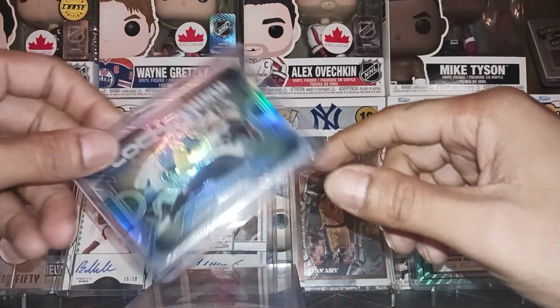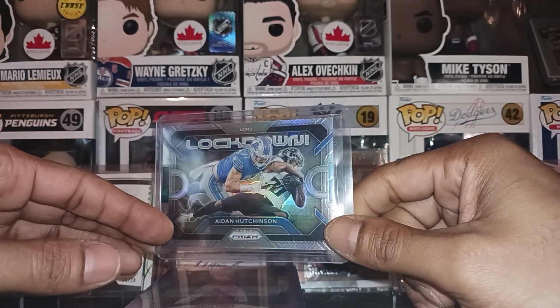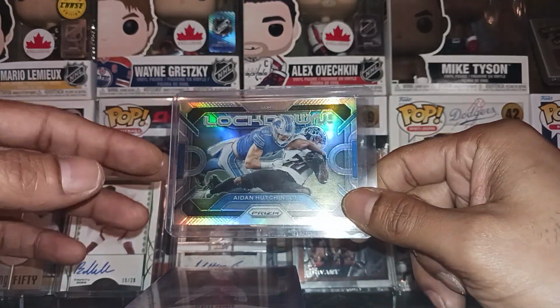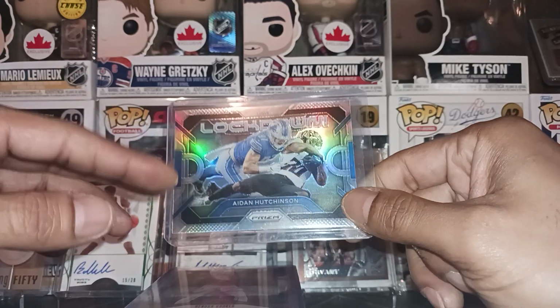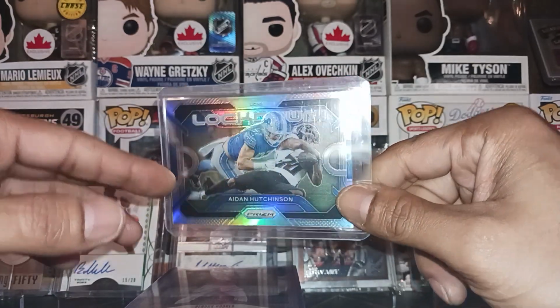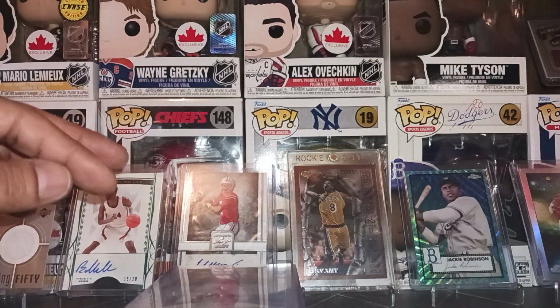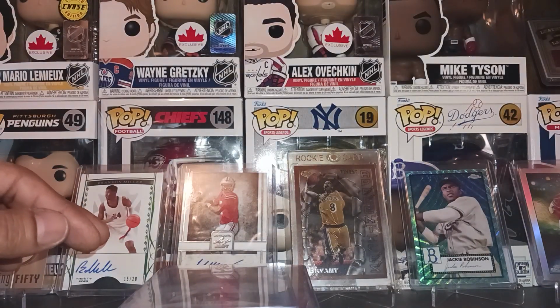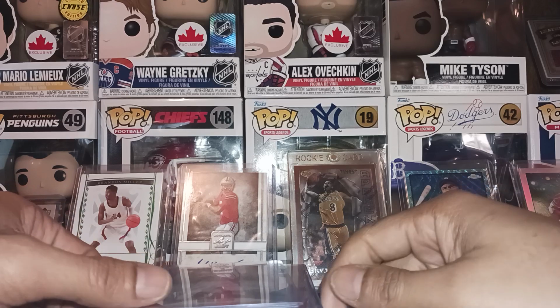But anyways, he was like, yeah, and I was thinking about opening up this hobby box too while I was here. He was busy, chatting with me and trying to do business. Nice Aiden Hutchinson Lockdown Lions. He's like, but I'm going to open up this AW hobby box at some point. So I'm going through what he already got in his bargain box, the AW stuff, just going through it.